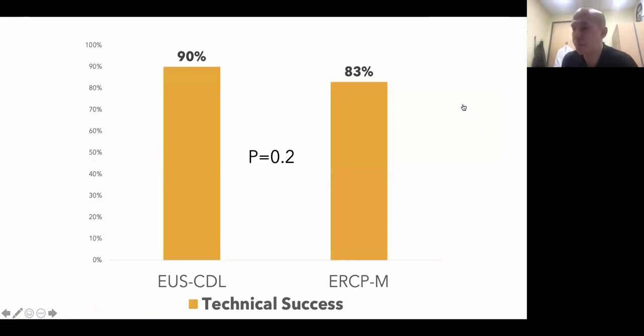This is very important because the 10 centers in Canada that performed the EUS biliary drainage had little experience with the procedure. We only required 2 procedures to be done prior to entering the trial. I think this is a major strength of the study because a lot of times when we have studies looking at new technologies, they're performed by the world experts in the field. And when you do that, it's not really generalizable to the practice in most countries. So I think this definitely shows that even in operators with minimal experience with this procedure, there was a very high rate of technical success.